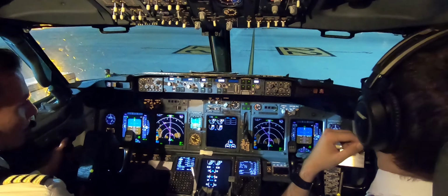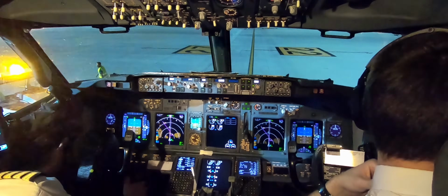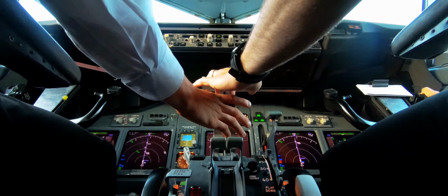We have 2 good engine starts. You're clear to disconnect the headset. We'll see you on the left with the pin. Thanks a lot.